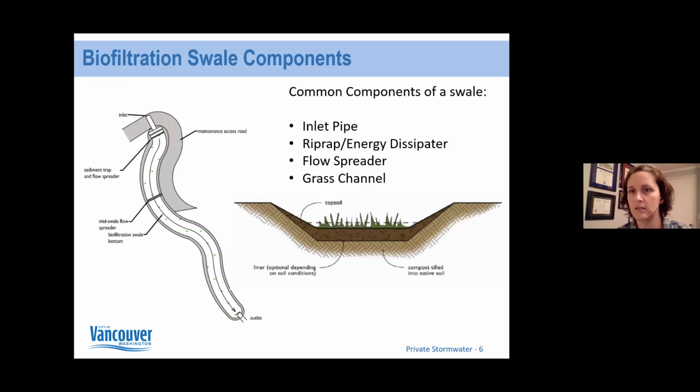Most of our rains in the Northwest are low intensity and long duration, where it's drizzling all day long. So most of these swales, the water never reaches the outlet. It's able to run through this path and soak in without getting to the outlet.